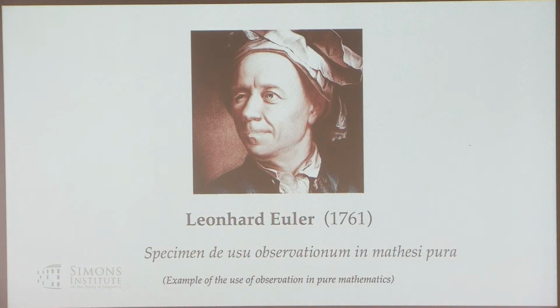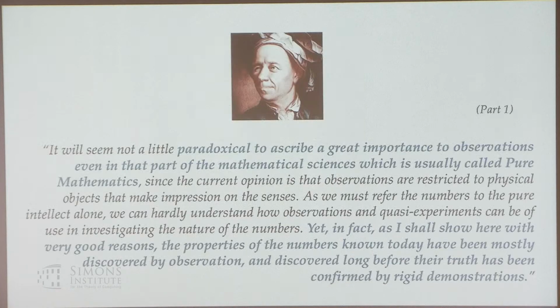First, to talk a bit about this role of examples and counterexamples in mathematics, I wanted to do something that people usually advise against in talks, which is to read a long quote by somebody. But I think in this particular case it is really warranted. It is a piece by Euler that in English would be titled Example of the Use of Observation in Pure Mathematics. So it's really about what that role can be.